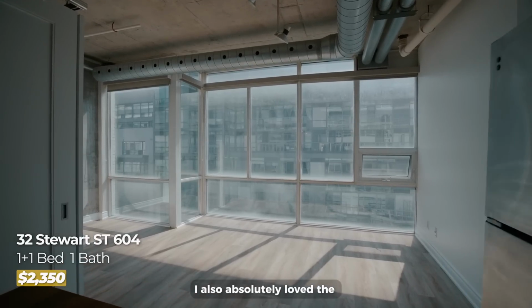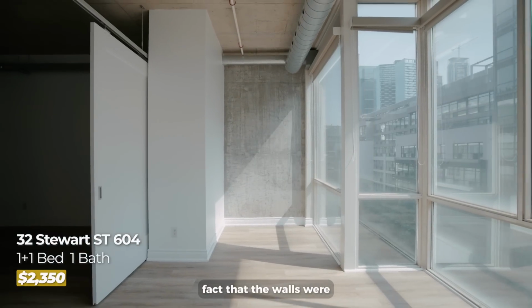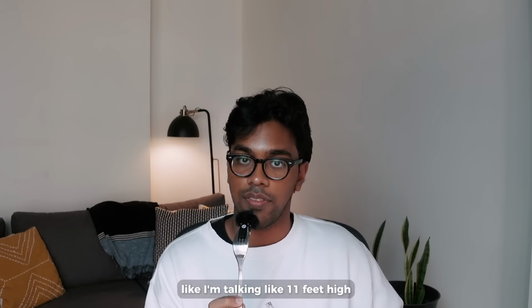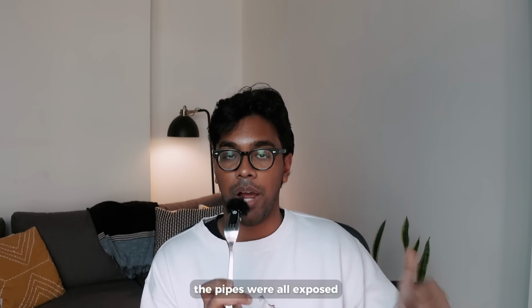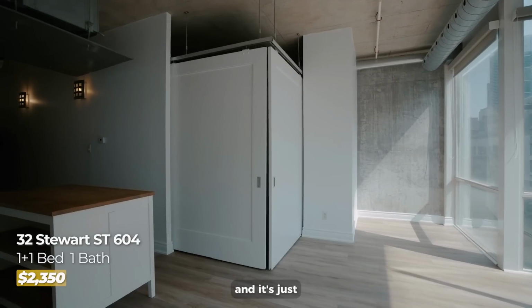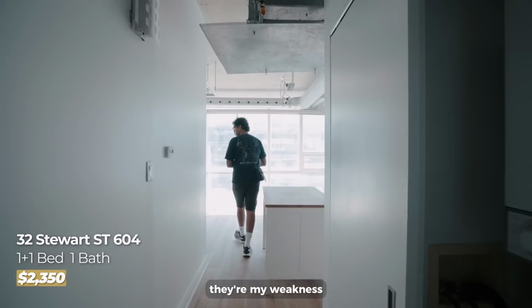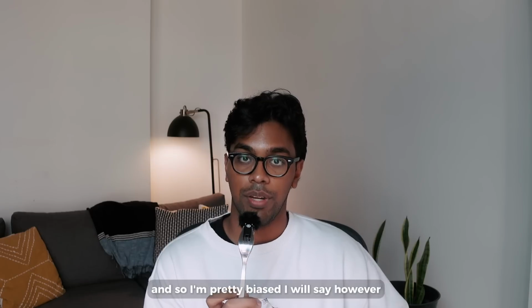I also absolutely loved the fact that the walls were super high. Like, I'm talking like 11 feet high, I'm pretty sure. The pipes were all exposed, and it's just, I don't know. I just love lofts a lot, and I think they're my weakness, and so I'm pretty biased.